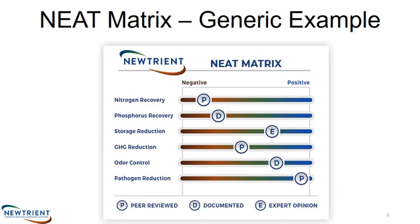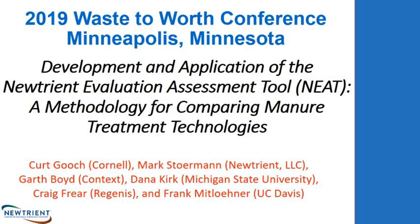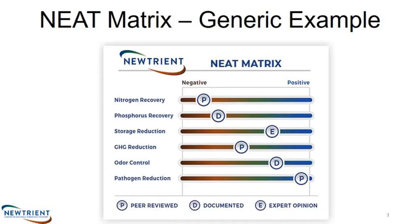NEAT is a nutrient evaluation assessment tool. What we decided as a group is that we spent a lot of time developing an online catalog for manure treatment technologies. Mark is going to talk to you about that next. Where we worked through that, we said, well, it'd be really good to come up with some way of scoring these technologies. So we appreciate the good work that you've done, and others will continue to do, and others have done. We've used that along with some other information to come up with this tool.